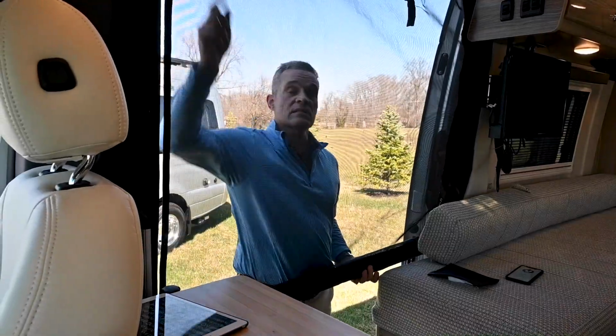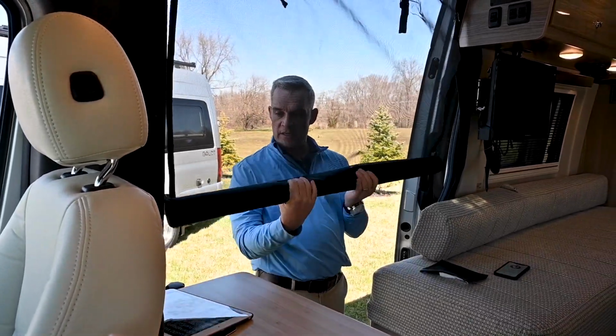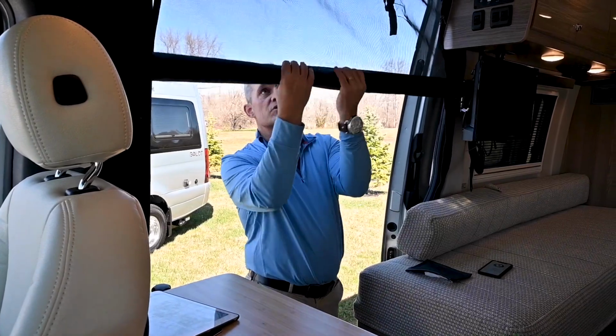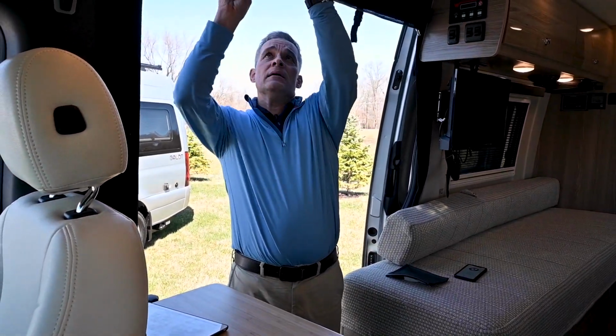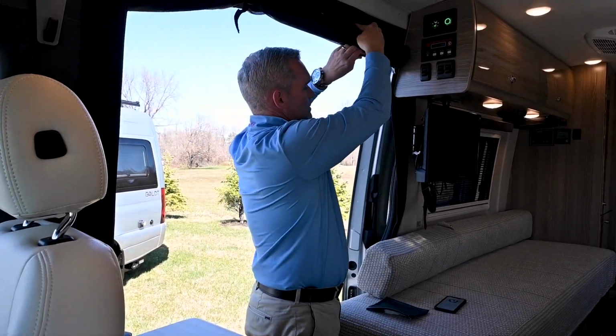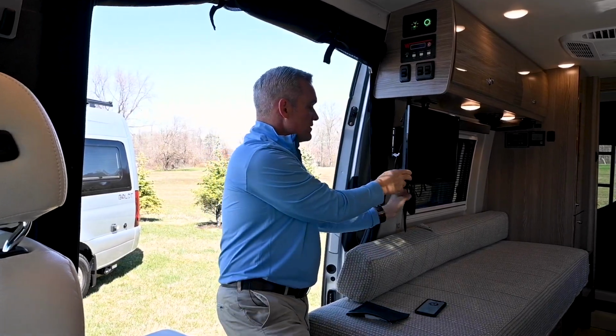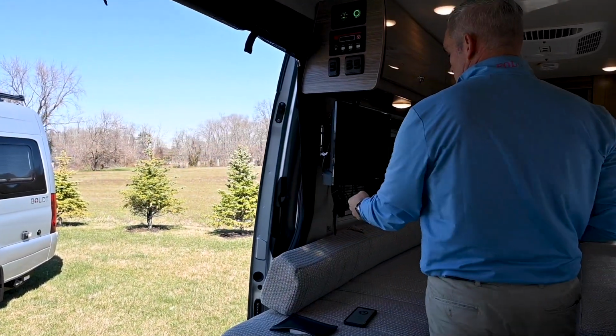So it's a very easy system to use, and it also comes on the back door, which we'll show you here in a second. And then all you do is just put it right back up, put these 2 clips back in, and then you can just head on your way. Inside the door we have the television, which you'll see it's in a lock position.